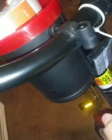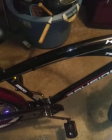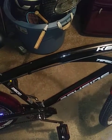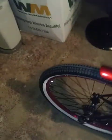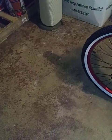You got another reflector spot over there. You got another reflective spot right there. We got the instruction manual. A cruiser Bayside bike. I don't think these are treaded tires, but they kind of do look a little bit. But no, I don't think they are. You got the white walled tires, with a red polished outer inner part, or I don't know what they call that.